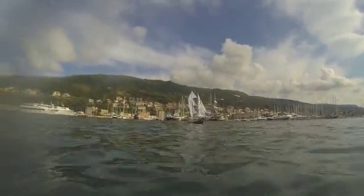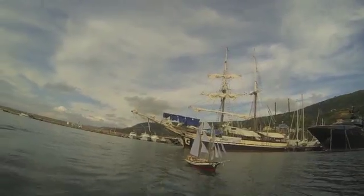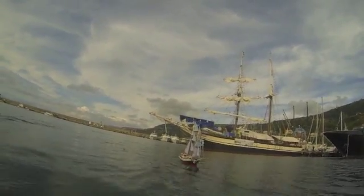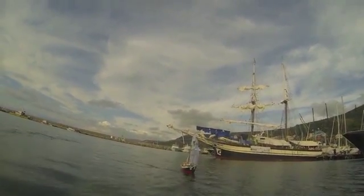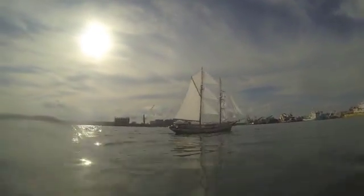Well, when you want to know more about the history about the ship, it's www.svflorette.com. Here you see the last sturgeon built Brigantine in the Mediterranean, still sailing actively, and here's her model.